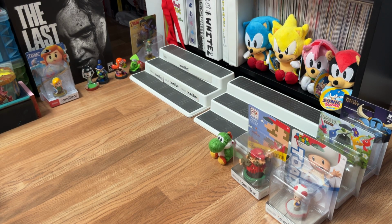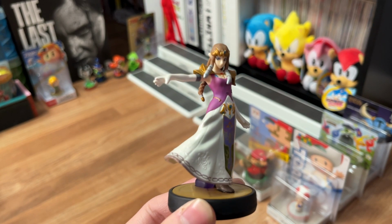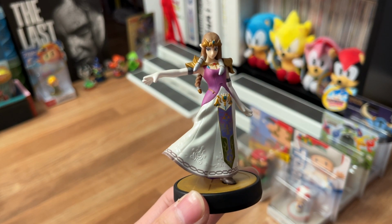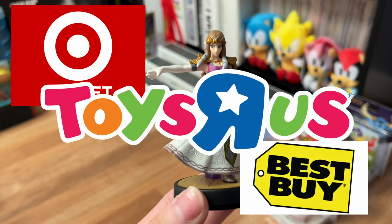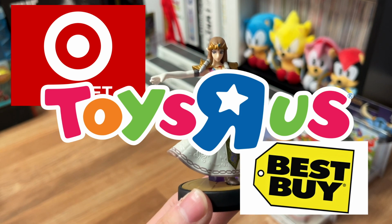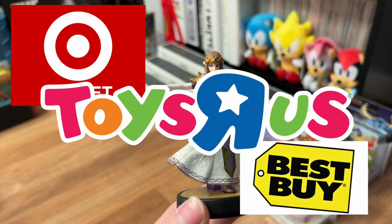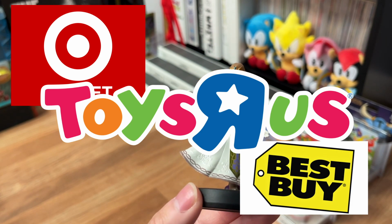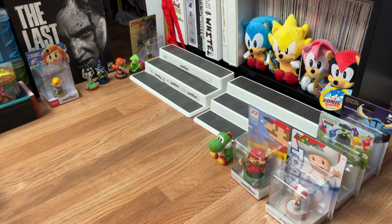Another one we got here, we might as well bang out all of these Zelda characters that I have in front of me. We got Zelda, obviously. I forget exactly where I bought a lot of these figures from, but for the most part, it's either going to be Toys R Us, Target, or Best Buy, in that order. Mostly Toys R Us, from what I remember, because I just loved going there. I had the best luck finding amiibo there. But yeah, in that particular order, we had Zelda. And of course, we have Sheik.